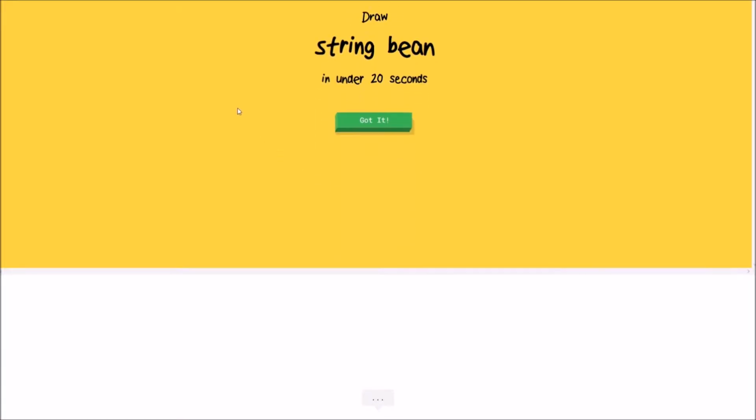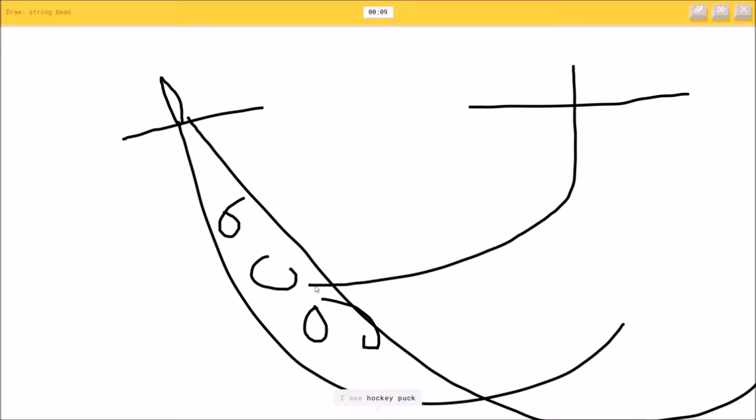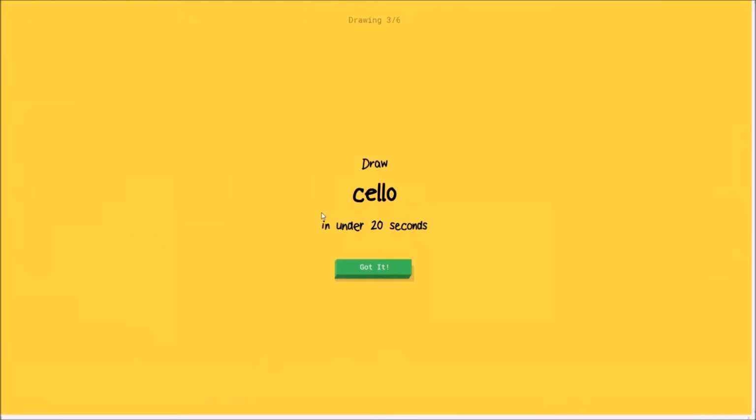Not string bean again. I see banana. Not a banana. Or watermelon. I gave up. Or water slide. It's a string bean. Or toothbrush. I see hockey puck. Or canoe. It's getting worse. Or speedboat. Or laptop. It's string bean. I see sink. Or chandelier. How do I make it more beany? Sorry, yeah. I couldn't guess it.